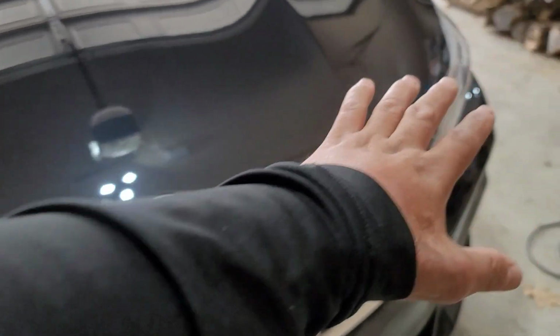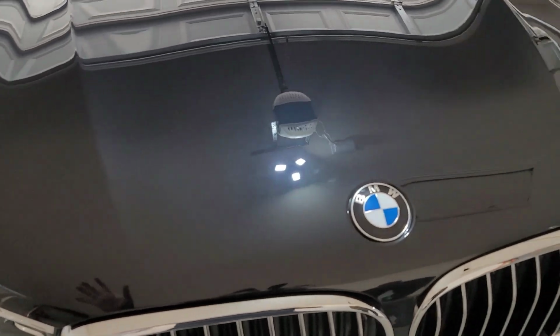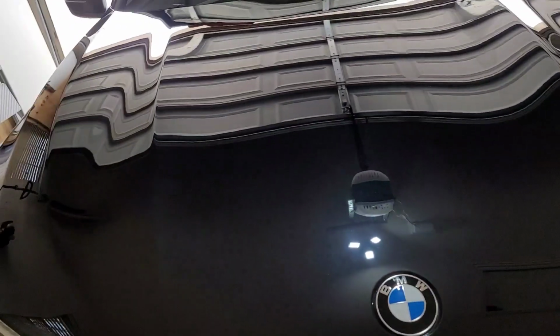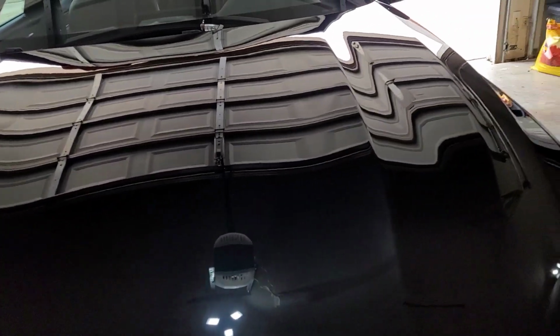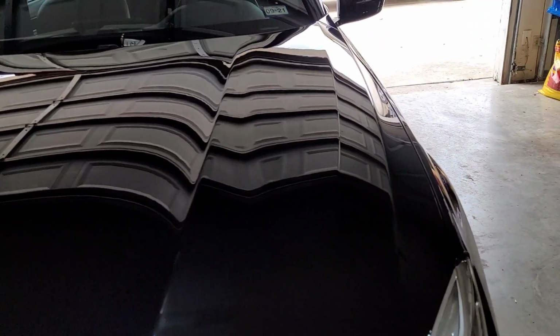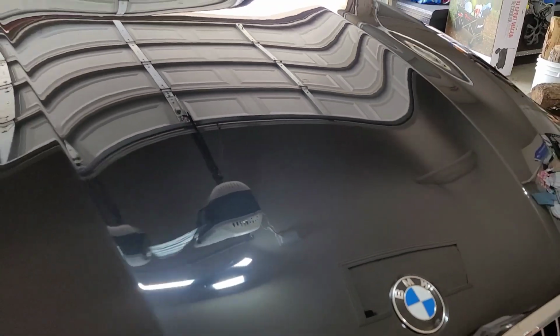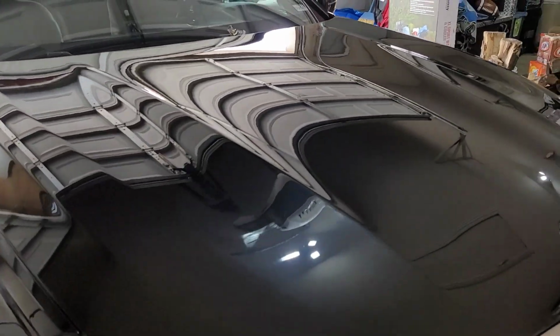And I guess they touched it up or repainted this whole hood, because that's what they did. And obviously, as you guys saw in that previous video, this thing was heavily swirled, and now look at that, it's all gone. We did a good one step. I already coated this hood, and we're just going to let it cure.